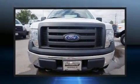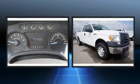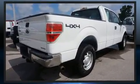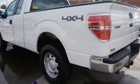Outstanding design defines the 2011 Ford F-150. A 5-liter V8 engine pairs with a sophisticated 6-speed automatic transmission, and for added security, dynamic stability control supplements the drivetrain. 4-wheel drive allows you to go places you've only imagined.